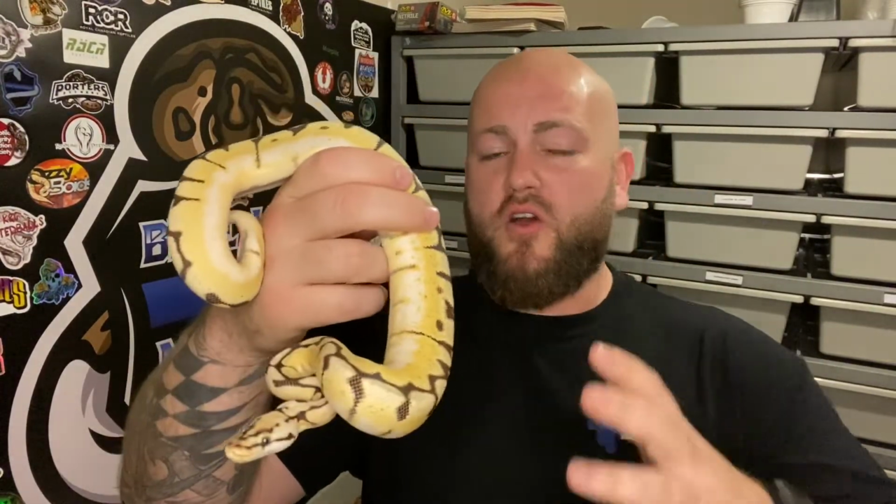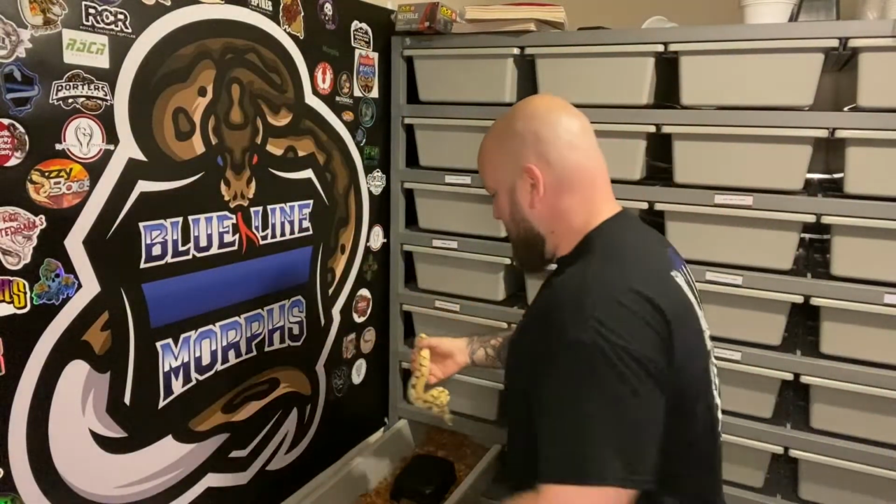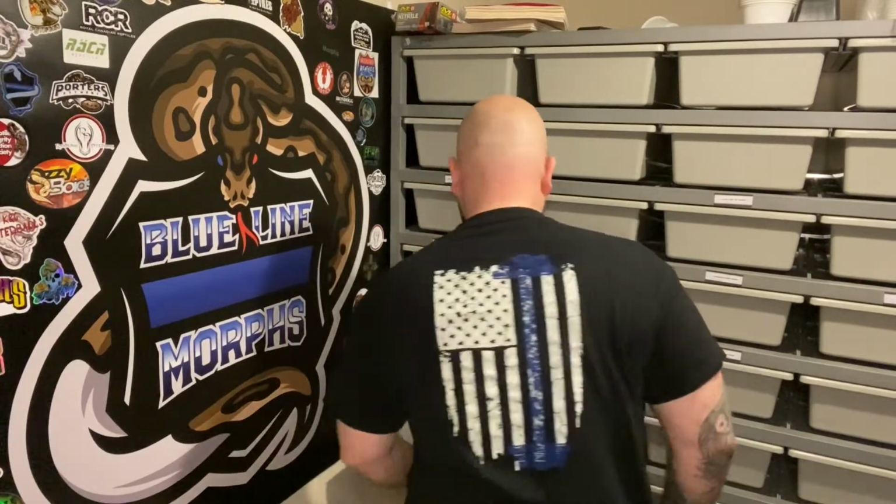2250, guys. Orange Dream Yellow Belly Pastel Spider. 100% het puzzle girl. Wants to bite me but doesn't want to bite the prey. We're working on that. Another mid-grade snake, okay? Let's keep this thing going.